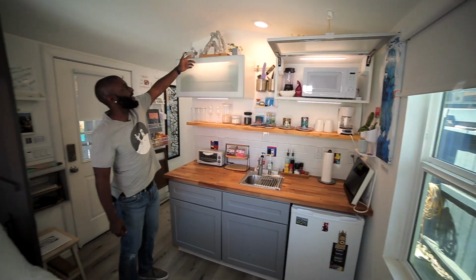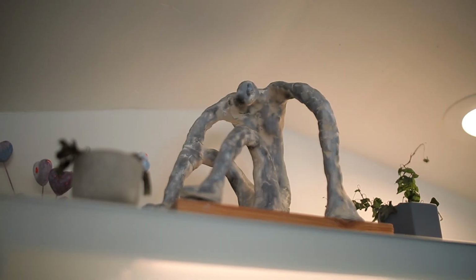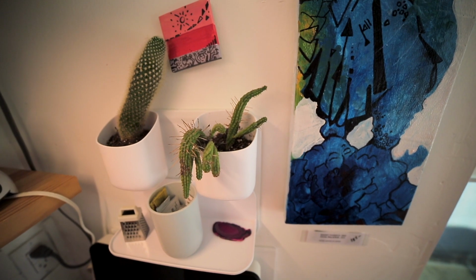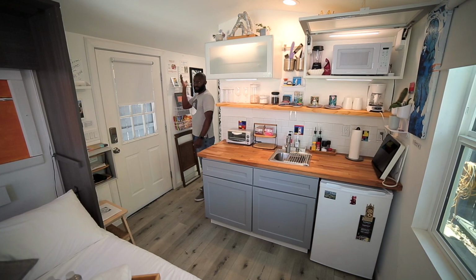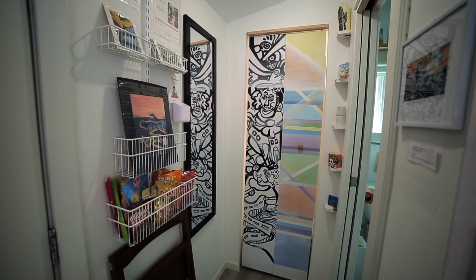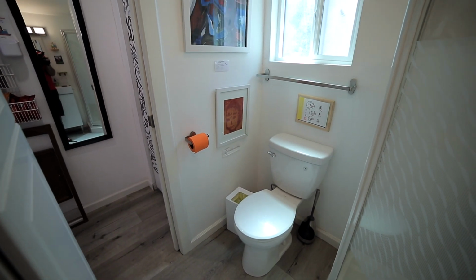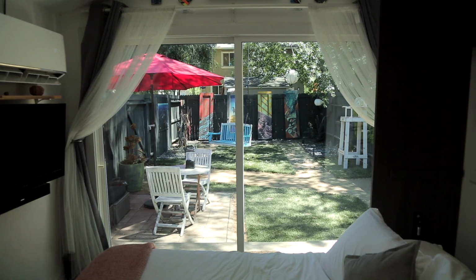And then up here on the very top, every space is filled with something, right? I sculpted this piece out of some molding clay. And then plants are always nice to create some life in the space, which people tend to appreciate. Originally this back wall of the house was the garage door, but I really wanted the back space to open up to the backyard. So we closed this off with a wall and made it a closet and a bathroom. And then we opened up the other side of the garage to create an open space for the backyard.